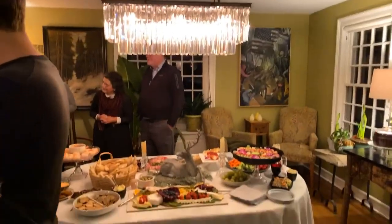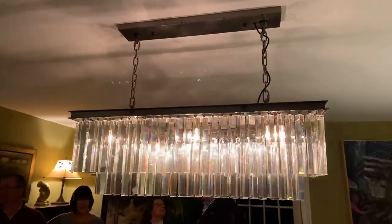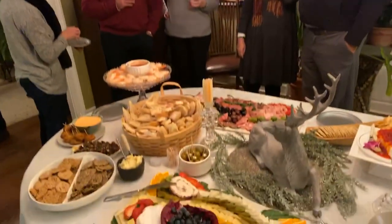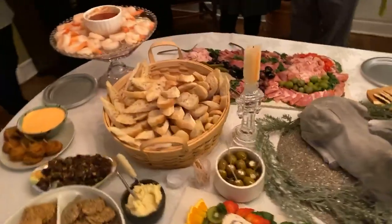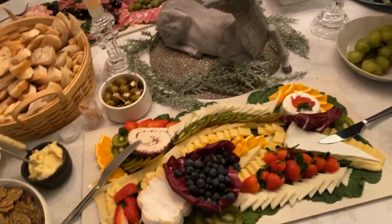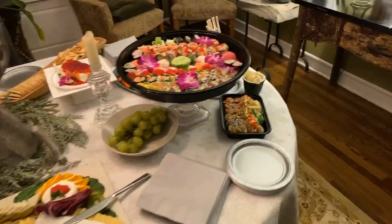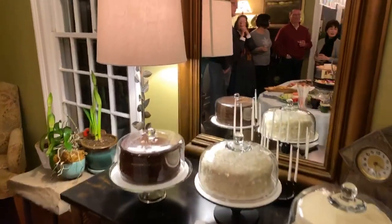So now we're, oh, look at the chandelier. It's just amazing. Carrie, I will pour you a rum and coke. Is that what you'd like to have? Let me know your drink of choice and let me know what your first pick is from the dinner table. I'm so glad you're loving the tour, Patricia.